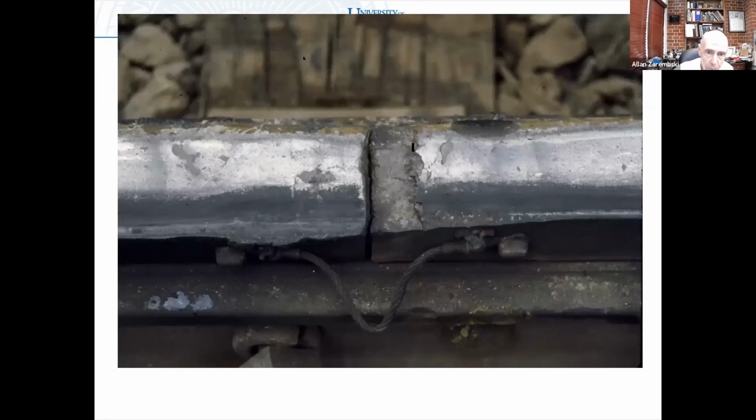Here's a close-up. You can see the degradation. You can see the plastic flow. You can see the start of degradation over here. You can see what's going to generate these very high surface joint issues.